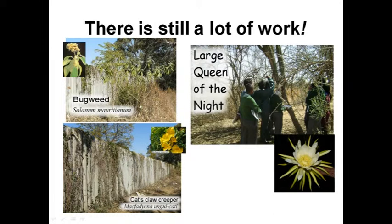There is still a lot of work to do around our school. And we have weeds such as bugweed, large queen of the night, and the cat's claw creeper.